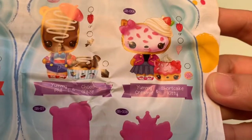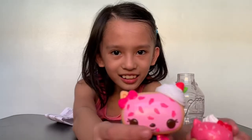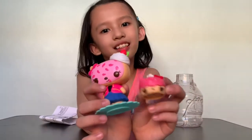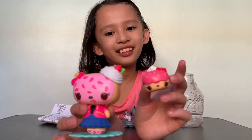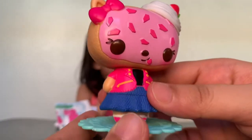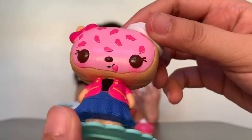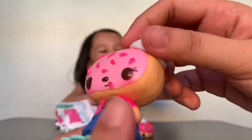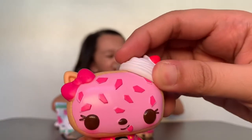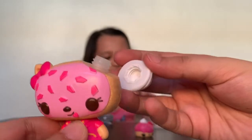Yeah. So yummy creamy. Yummy creamy and shortcake kitty. What? Ow. It's so cute. Look at her face. She's so pretty. They look so yummy.